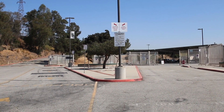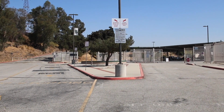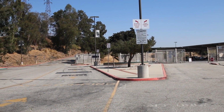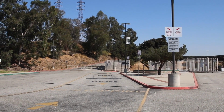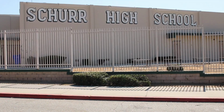If you enter through the front on Wilcox, you will come to the front here and you'll see this island. To the right is where the faculty enters their parking lot. And to the left, if you get dropped off or you drive, you will go up the ramp to the upper parking lot and you will enter school from the PE area.